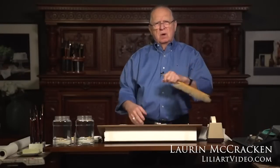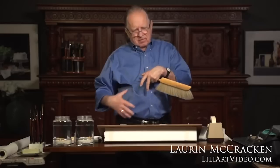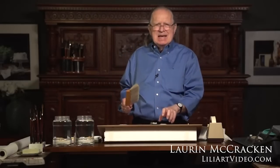Now the reason I do this is that it's like a surgeon opening the covering material about to do an operation. It helps me focus on that part of the painting that I'm going to be working on that day. And obviously, as I indicated, it protects all the rest of the painting while you're doing it.